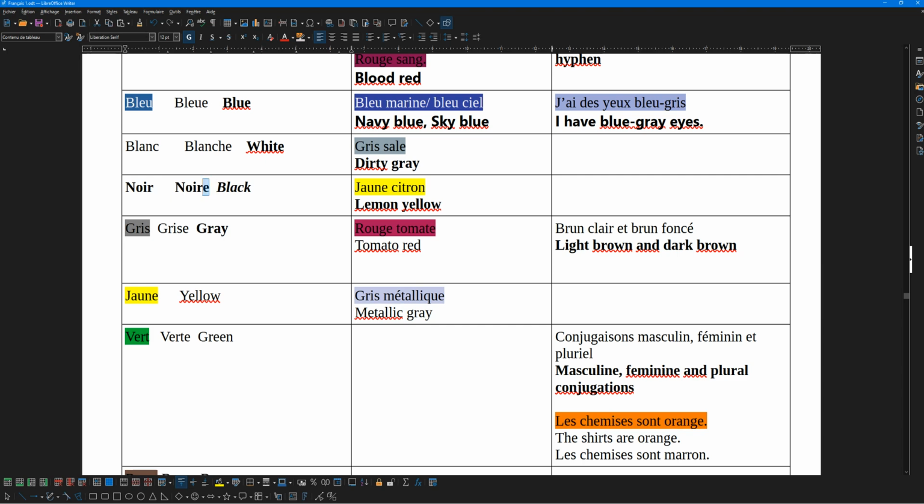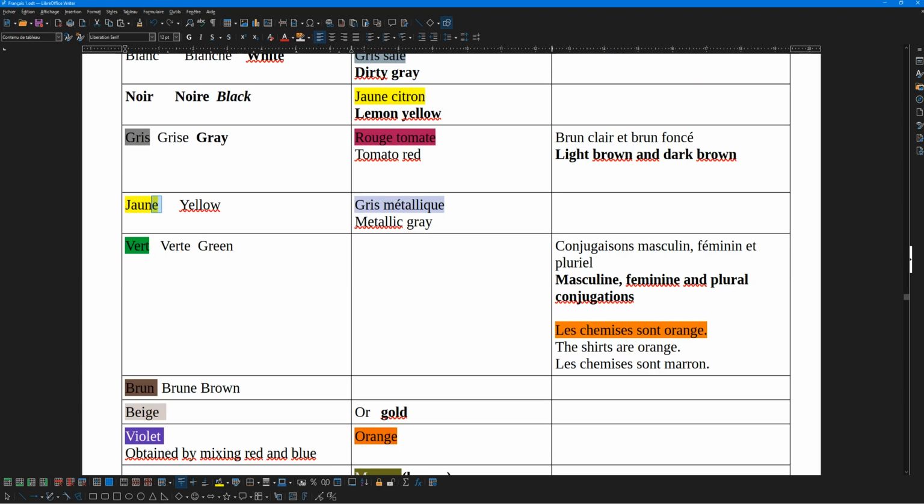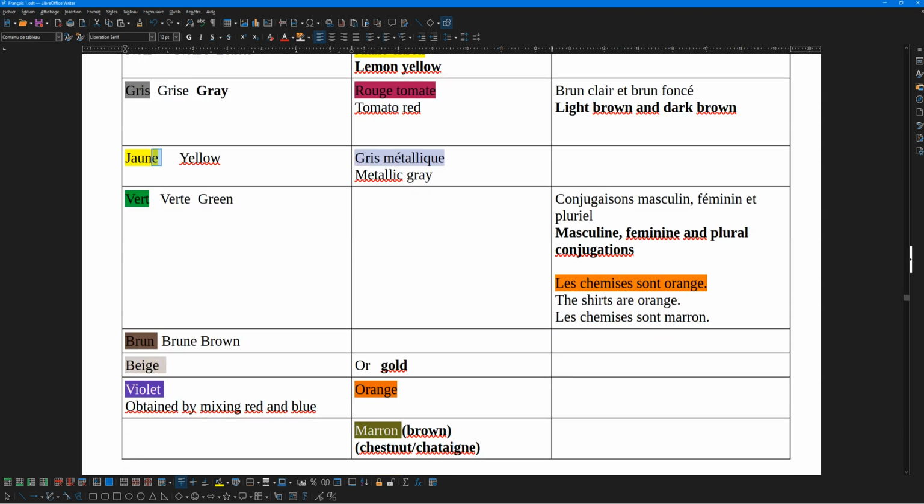You pronounce it the same way. Noir, noire. Gray, gris, masculin, and grise, féminin. Because the S here is between two vowels, so it will sound like a Z. Yellow, jaune. It finishes with an E, so it will be the same at the féminin. Green, vert, masculin, verte, féminin. Brown, brun, and féminin, brune.